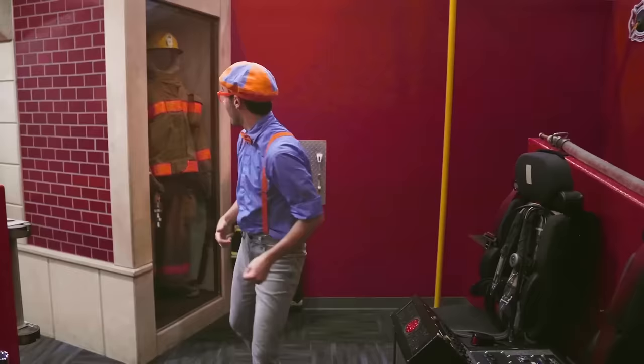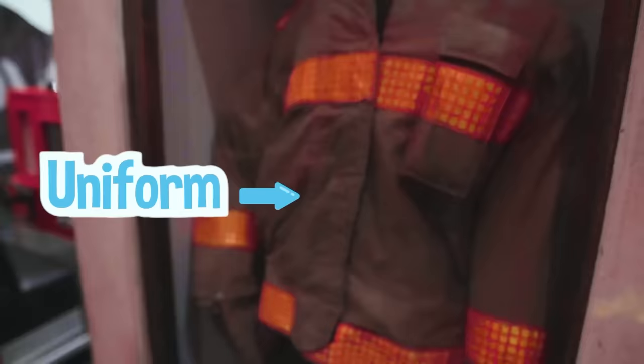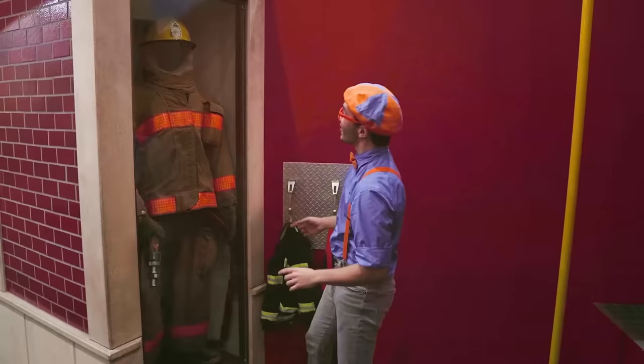Whoa, do you see this? Yeah, this is a firefighter's uniform. It is so cool because it's fireproof. Yeah, if you or I were in a fire, that would be really dangerous because our clothes are flammable. They can catch on fire, but not a firefighter. They can go and save you because they're fireproof.